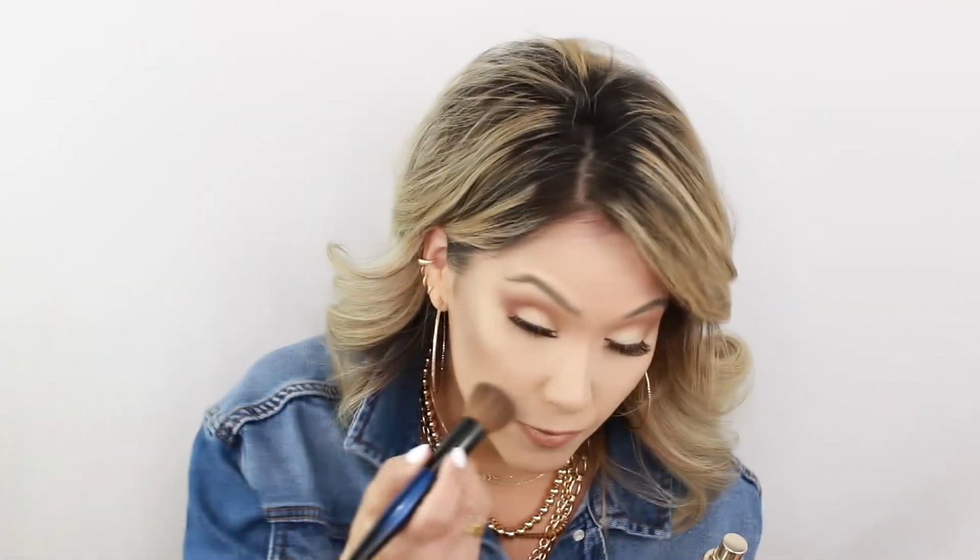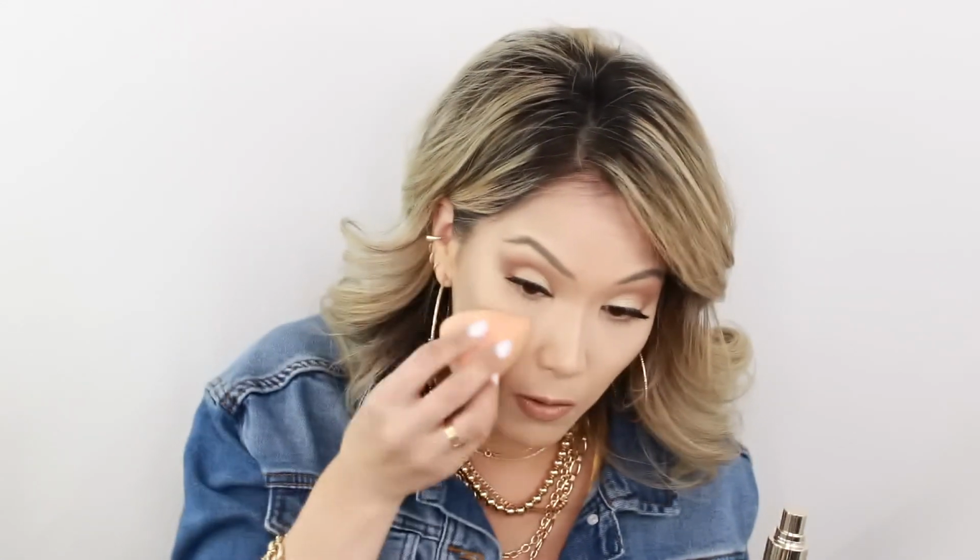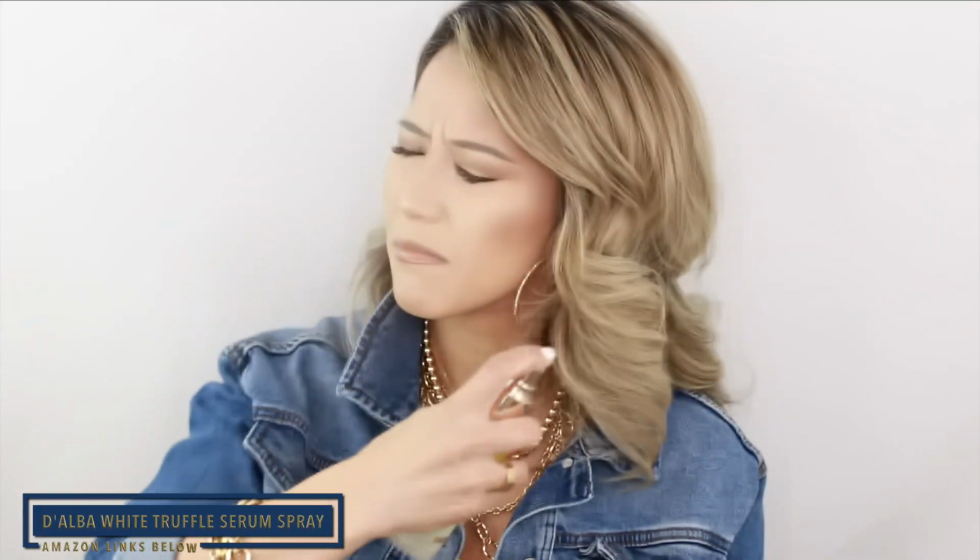And then what I like to do is, before I go out the door, I like to do one more spray on that. Actually, let's kind of buff this out a little bit. And then I like to take my blender and just kind of press that in so it's not so aggressive. And then do one more spray. I'm telling you guys, because you guys know I can't do strong perfume scents, and this has not broken me out at all.